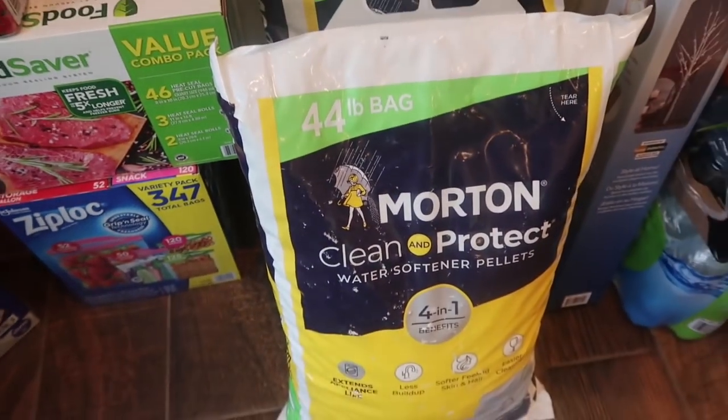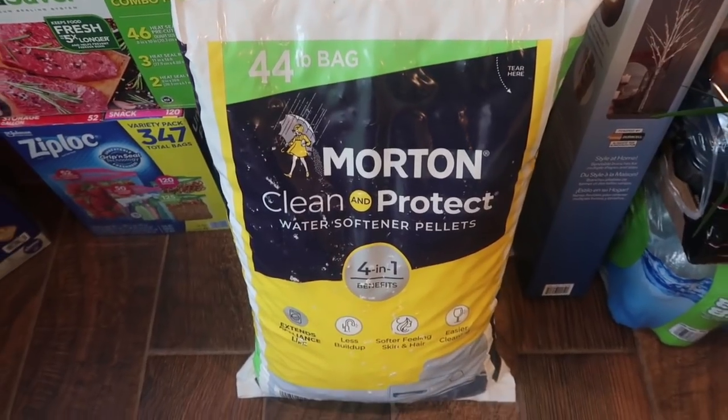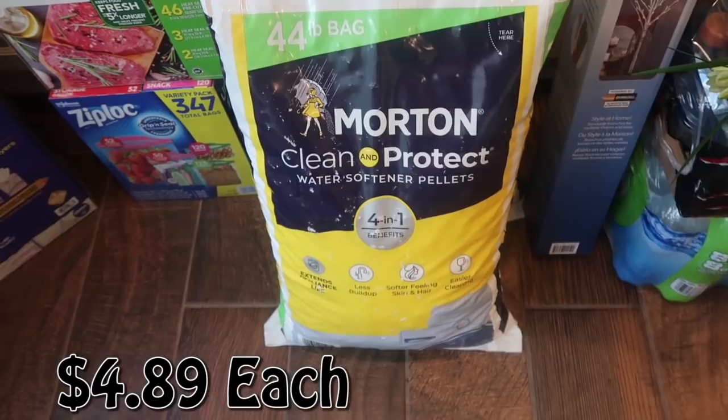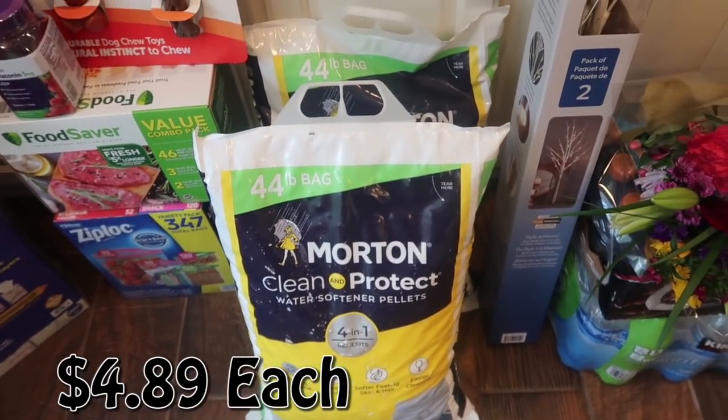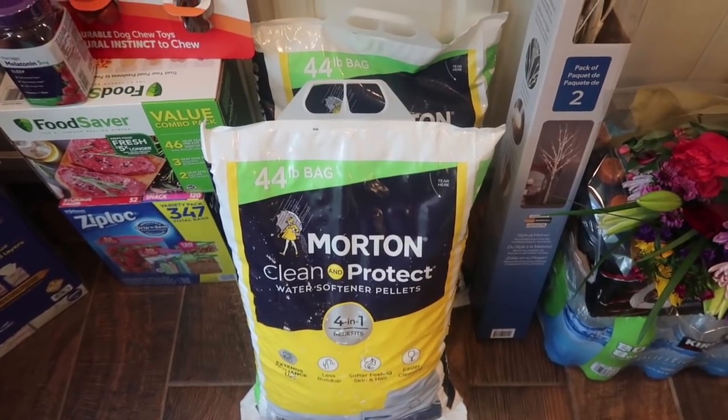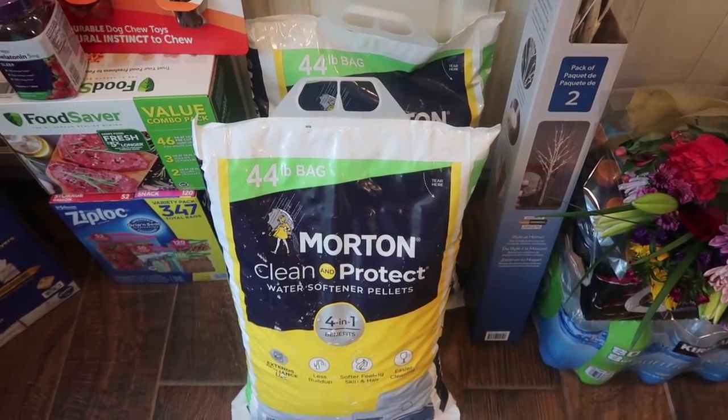I did go ahead and grab the Morton Clean Protect in the water softener pellets. It's a 44-pound bag and I get two of them, and each bag lasts me roughly about a month. So I usually just pick up two every time that I go, and I'm always well stocked and I'll never run out.